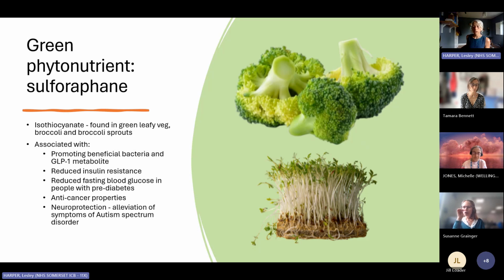And more recently, there have been a lot more studies looking at neuroprotection and particularly looking at autism. For this reason, because fussy eating and having narrow dietary preferences is often a hallmark of autism, studies often have involved supplements. But there have been benefits associated with improved behavior, reduced hyperactivity, improved social interaction and communication, and also a lessening of repetitive behaviors. And there are more studies looking at Parkinson's disease and Alzheimer's, which are ongoing, which is really interesting.